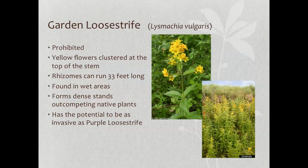The next one is a prohibited plant. It's the garden loosestrife. And it's important to differentiate between this and the purple loosestrife. The Lysimachia is in the primrose family, and it is not related to the purple loosestrife, which is actually in the loosestrife family. So they're two entirely different plants. That's why it's important to use the scientific names, because the common names get easily confused.